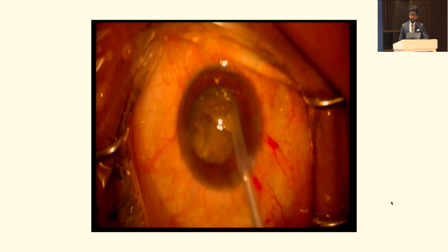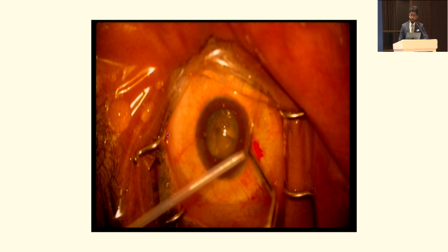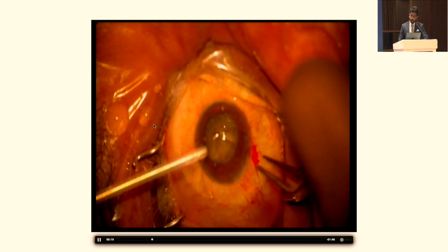Implantation is as easy as implanting an IOL. You just implant it under the anterior capsular rim, and make sure the insertion is away from the zonular weakness. And when you're inserting, use a second instrument so that you can guide the CTR into the right plane.